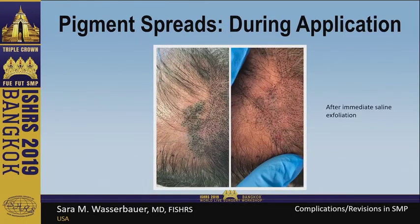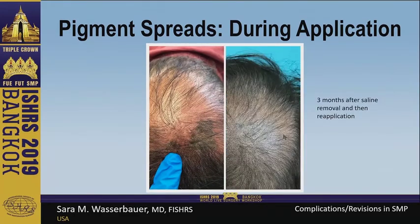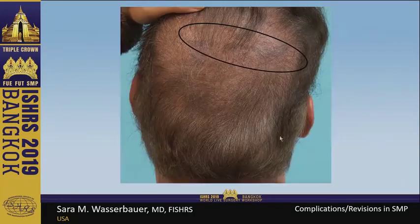See this? This is what happened. We noticed an immediate change. These dots are way too big, but ignore that for a second. A little bit after saline. Here's another, same thing. We had to come back later and take these two off with some laser, but after we corrected it, way better.